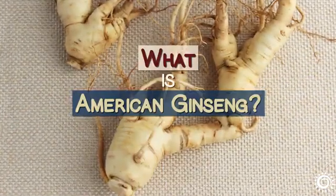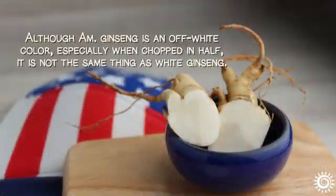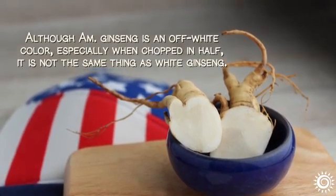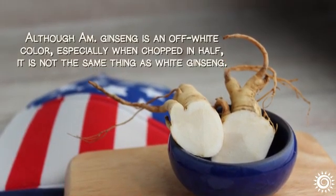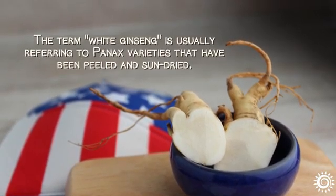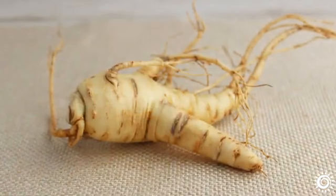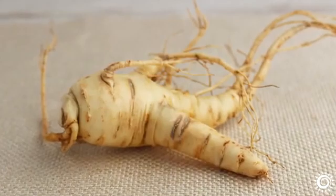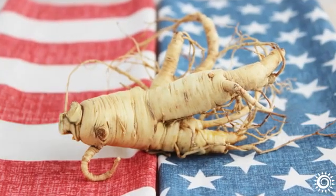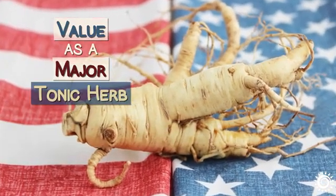What is American ginseng? Although American ginseng is an off-white color, especially when chopped in half, it's not the same thing as white ginseng. The term white ginseng is usually referring to Panax varieties that have been peeled and sun-dried. Sometimes resembling a short and stubby parsnip, they're not necessarily the most attractive of roots. However, to those who appreciate their revered value as a major tonic herb, their appearance can be a welcome sight.